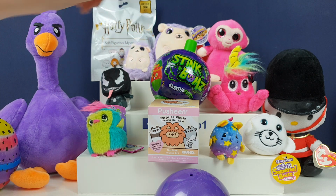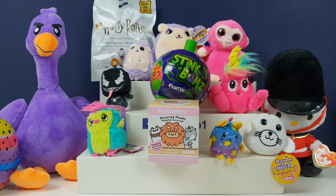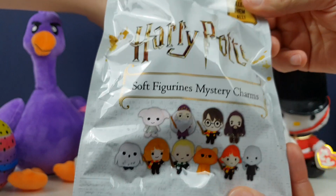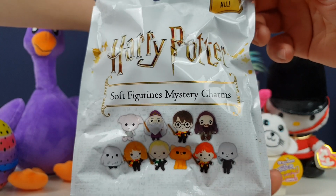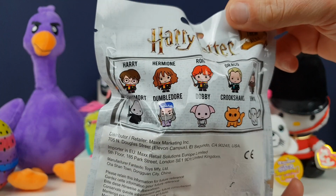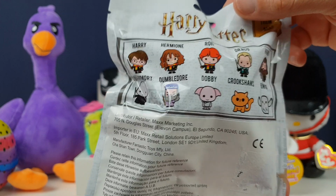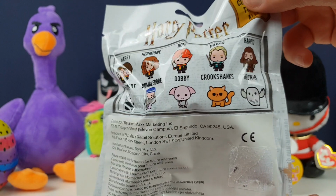All right. Well, you can go. If you go for Harry Potter, you have to be careful of the baby hedgehog, I think, if you go for that one. I'll go for Harry Potter. Yeah. You love that with a baby. Right. Harry Potter. Soft figurines. Mystery charms. Ooh. Right. Who can we get? We've got Harry, Hermione, Ron, Draco, Hagrid, Voldemort, Dumbledore, Dobby, Crookshanks. I really want that one. Or Hedwig. Right, who do we want?